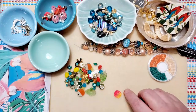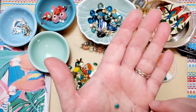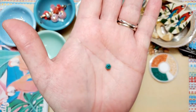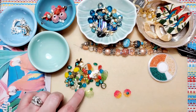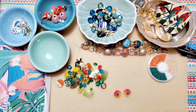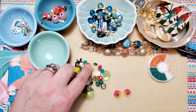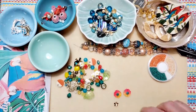On, wait a minute, that's not it. I wanted to do this one. Those were more round rondelles, so this is the hex one that I saw. Remember, I was showing you. It's those ones. So those ones we'll put, and they're a little bit flat, so they'll lay nicely on top of the hibiscus flower. And then I saw some bead caps, little flower bead caps. There's one, and we could put that.